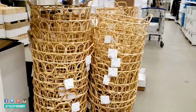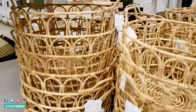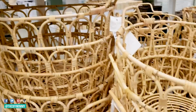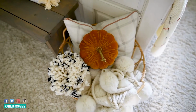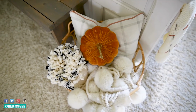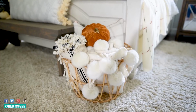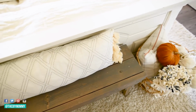Finally, you guys know I love this basket. I mentioned it in a previous video. It's $35 Canadian, and I was considering painting it, but ultimately I just loved how it looked as is. I'm using this by the DIY bench I made this spring, and I'm just piling some extra blankets and a pillow and a faux pumpkin in there. I think it adds so much texture and warmth to any room, so it's perfect for fall or winter.